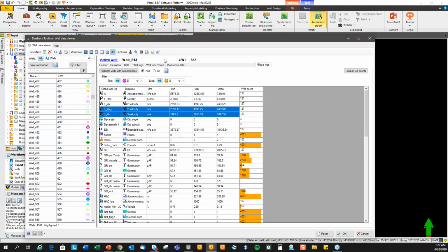So you see now the active well is 543, but it's not viewed, it's not here in the list. So we can hit this button here, and that will scroll the active well to the top of the list.